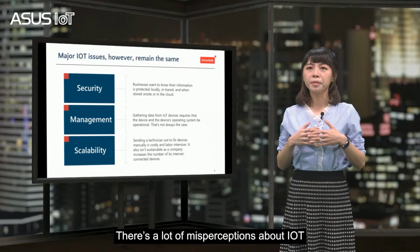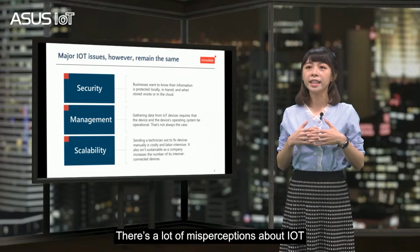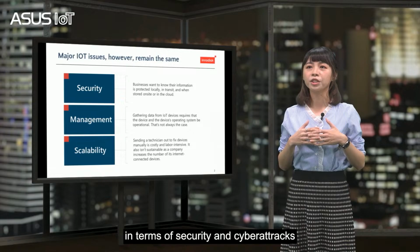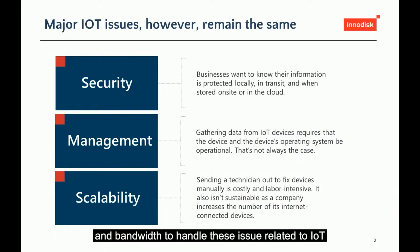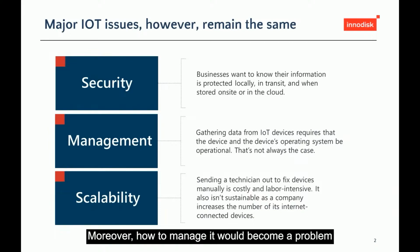There's a lot of misperceptions about IoT in terms of security and cyber attacks. Most small businesses don't have enough manpower and bandwidth to handle this issue related to IoT. Moreover, how to manage it will become a problem since the devices are located in many spaces, which would make service and maintenance utterly hard.